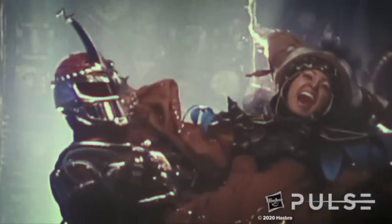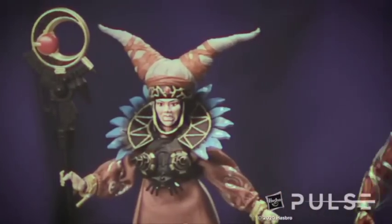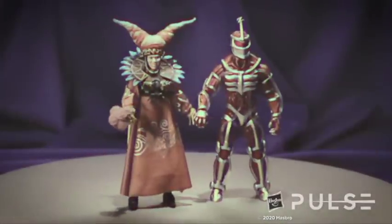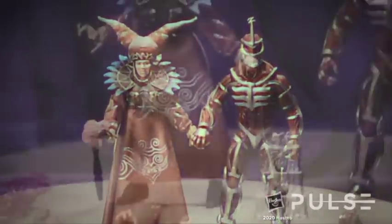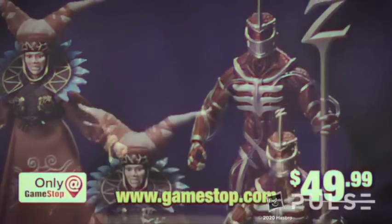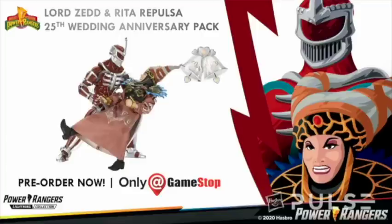The estate of Lord Zed and Rita Repulsa cordially invite you to join in the celebration of their unholy matrimony with the release of this special edition Power Rangers Lightning Collection figure set. The Lord Zed and Rita Repulsa 25th Silver Wedding Anniversary Collection is available only at GameStop for one easy payment of $49.99. But with every good wedding, you need a good band.